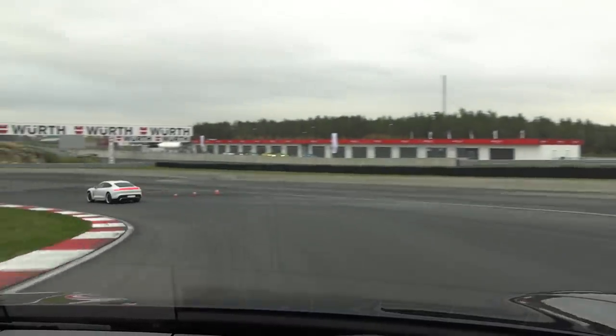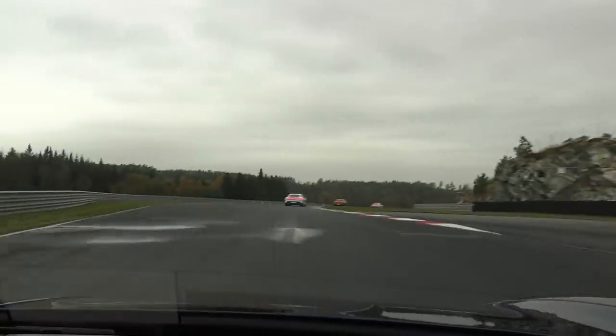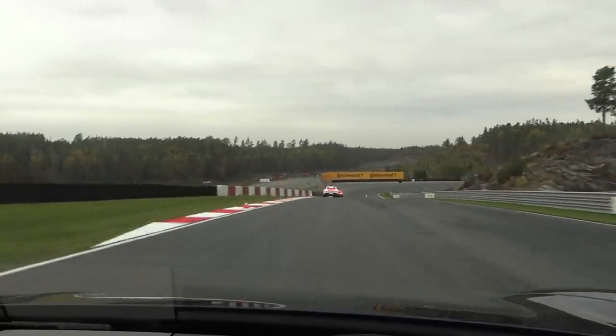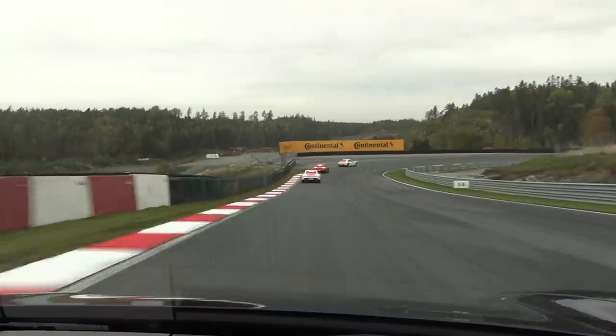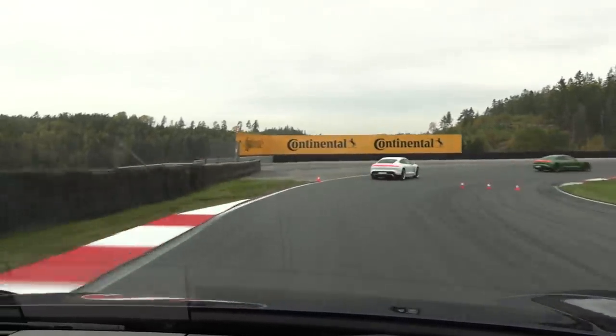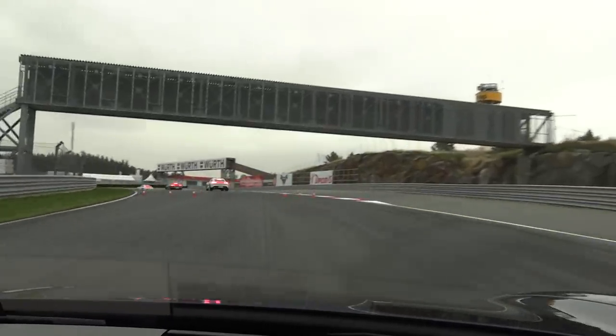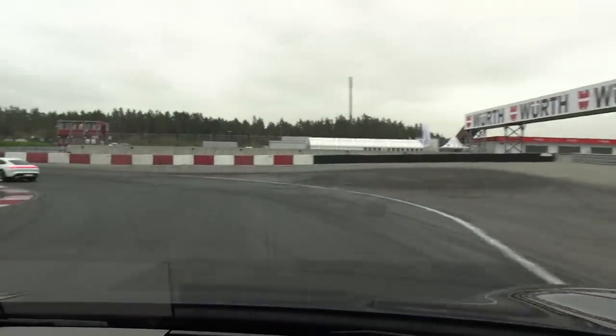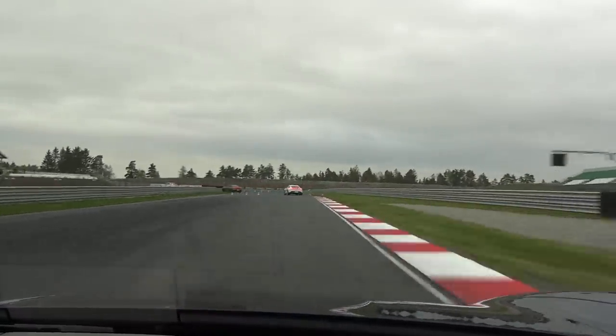Not sure about my line here, but... Oh, that's a bit wet there. Okay. Back. So, yeah, interesting. Just trying out the Taycan on the track. It's a little bit damp now. And sorry, guys, but you will hear the Swedish guy talking now.